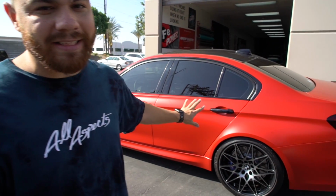Full vinyl wrap, full ceramic coat. We also tinted the taillights. We did a couple other little miscellaneous overlays here and there. The wheel cap, little things like that. But all in all, project came out really, really good. I'm happy. I think Jesse loves it.